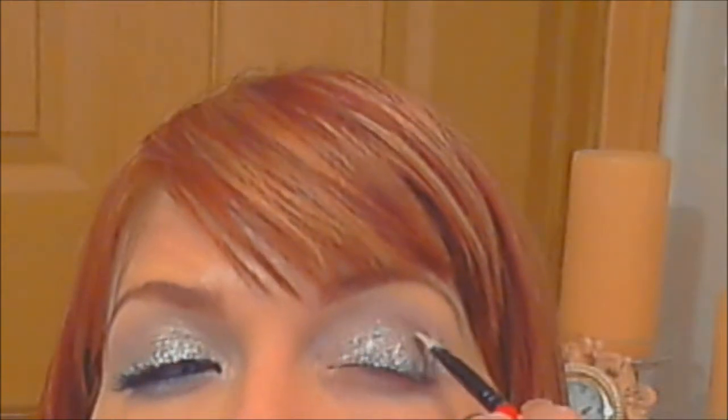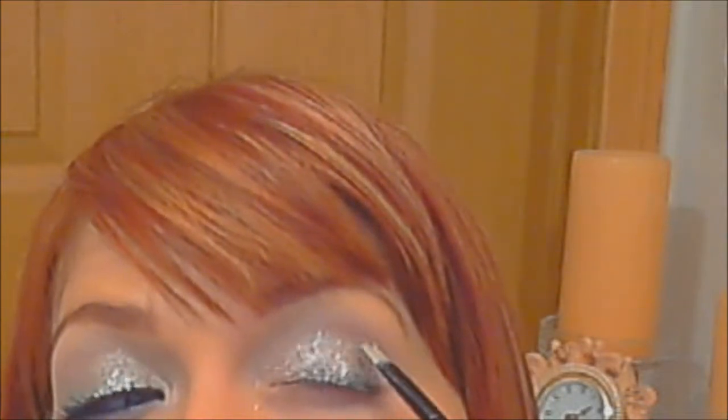And then we're done. Because of the way that you applied the glitter, it's going to stay on until you take it off, especially if you can find a really good mixing medium that is mainly used for applying glitter. It's going to help the staying power even better.